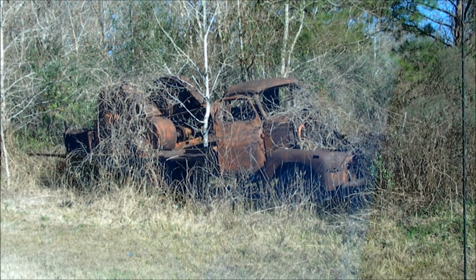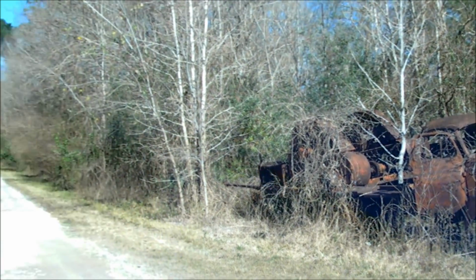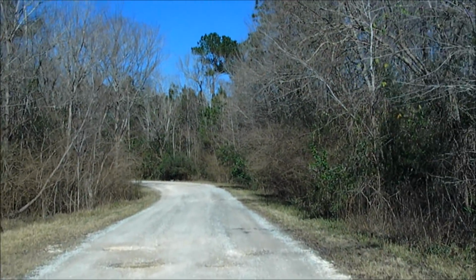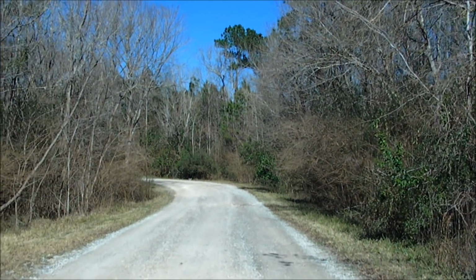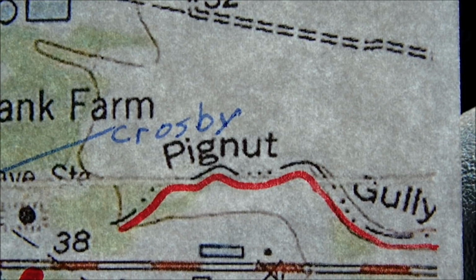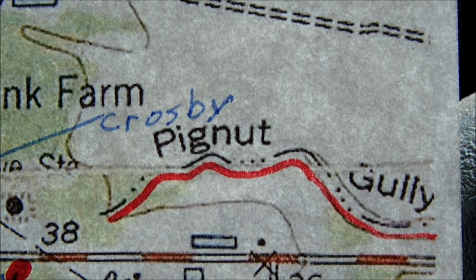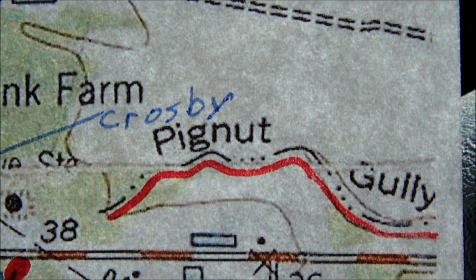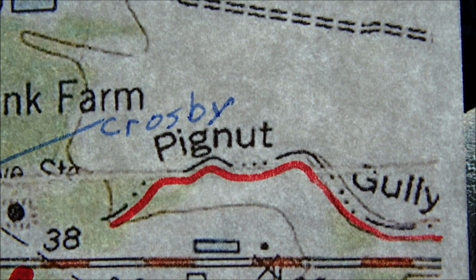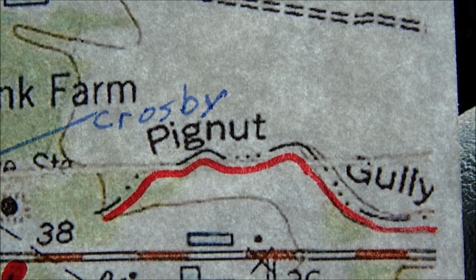Well, I guess I'll check some other places out, like down here, for example. It's on the outskirts of town, so there should be some kind of a dump down here. Well, there was no trespassing signs down there, so why don't we go look in Pig Nut Gully? That's right off the old highway. Looks like a prime spot to dump trash to me.